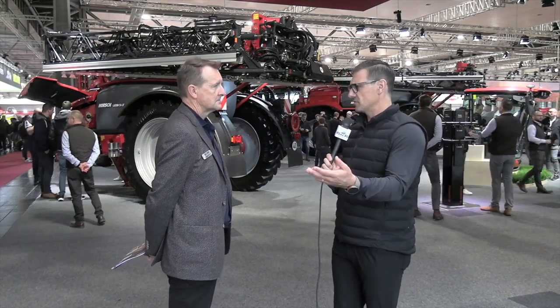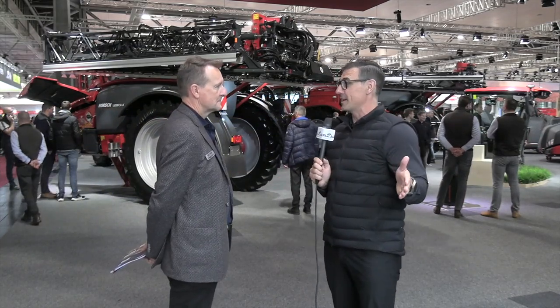What about on the tech side? Seek and Spray, See and Spray, however you want to put that. There's a lot of booths that say, well, we have a camera and spot spraying, and there's a lot of that. It's hard for me to sort of get through some of the noise and try to figure out who's real and who's kind of not. What stood out to you in that area?